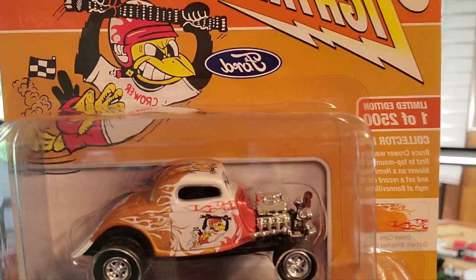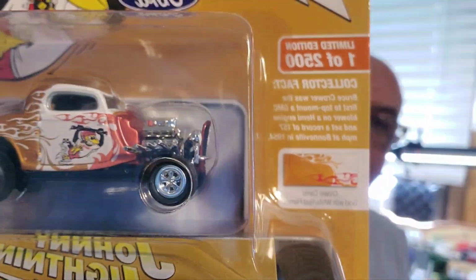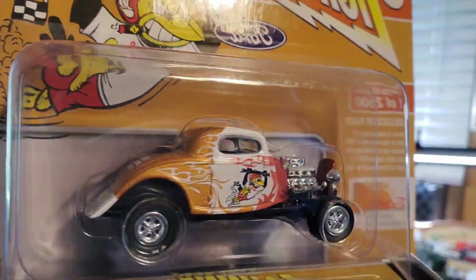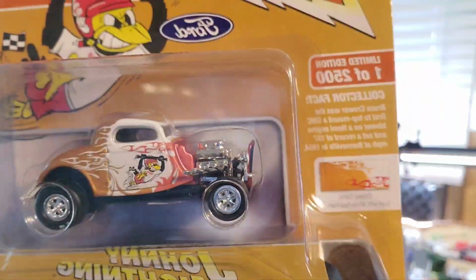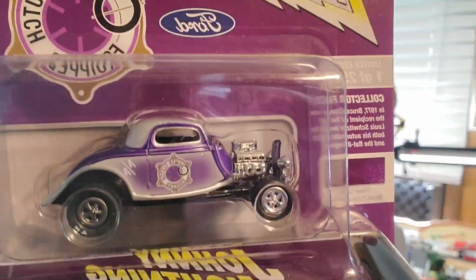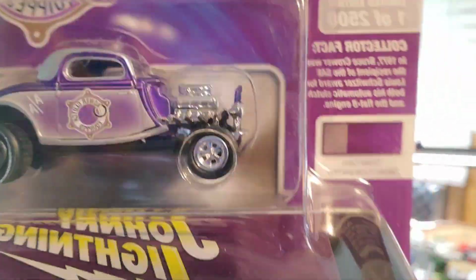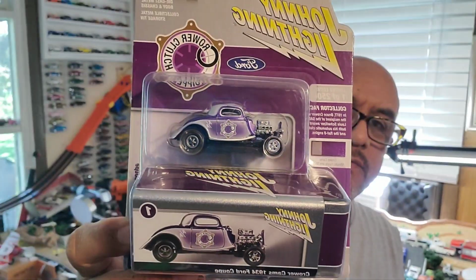Two Johnny Lightnings. Or these other two Johnny Lightnings. The tin box ones. Yeah, it's a 34 Ford Coupe. For the Crower cams. These are really cool. Look at those. Awesome wheels. I'll put them on the table because I will open these up. I'll put them at the end of the video. And a purple one. Look at that. So that's cool.